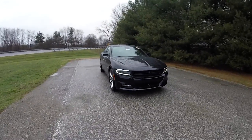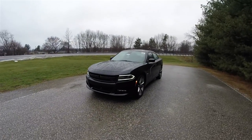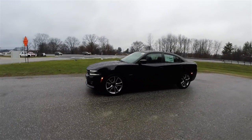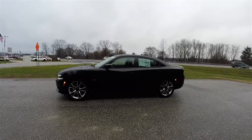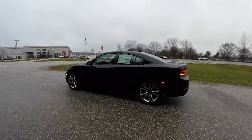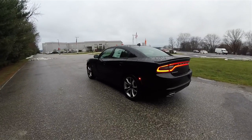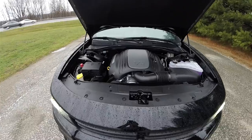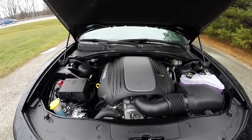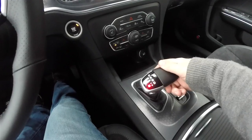Hello everyone. Today we're going to take a quick walk around look at this brand new 2016 Dodge Charger RT Road and Track with a Super Track Pack. And this Dodge Charger is in pitch black clear coat. It has the black Alcantara suede with a Nappa leather sport interior group. And this vehicle is rear-wheel drive. It is powered by the 5.7-liter variable valve timing MDS V8 engine. Has the TorqueFlite 8-speed, 8HP70 AutoStick automatic transmission.